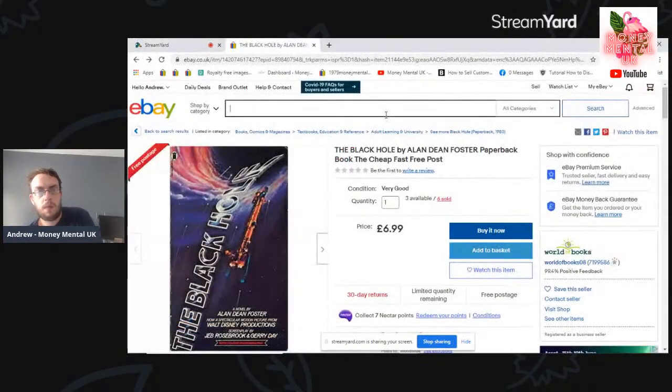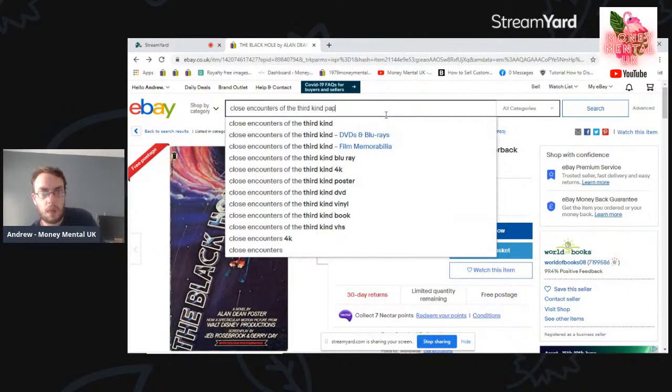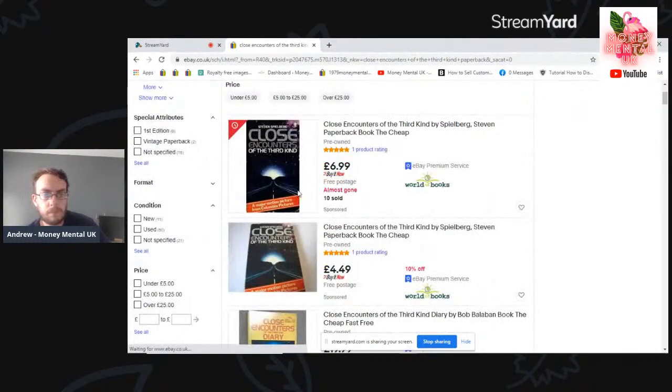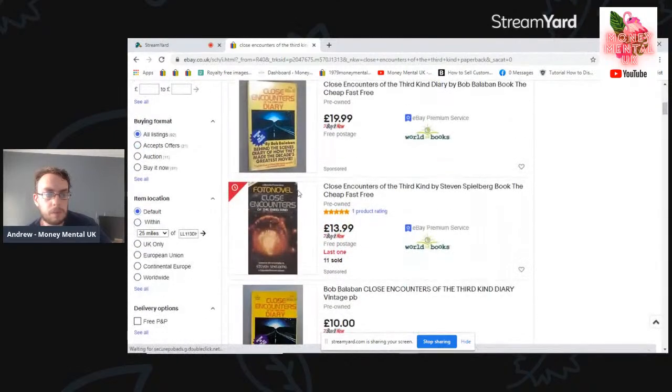Next we have Close Encounters of the Third Kind. Allegedly, the book has been written by Steven Spielberg himself, which I'm not 100% convinced is correct, but... Right, Close Encounters of the Third Kind. The books have nearly sold out.